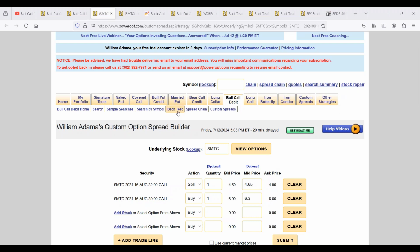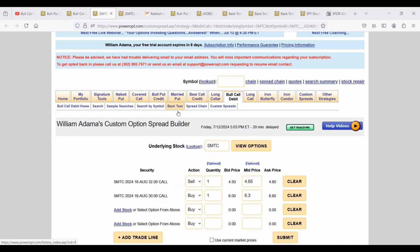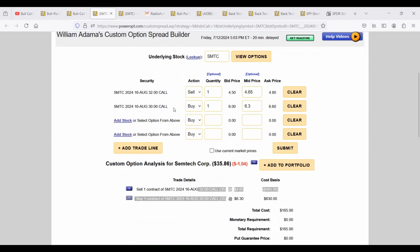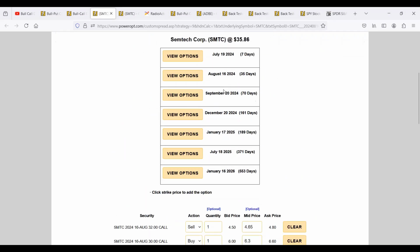Or upgrade, of course, to the historical level of tools for a month or so to play around with that. Then, if that's not meeting your goals, or it was meeting your goals but a couple positions got away from you, now you've got to develop a new trading plan of, I wanted to do this bull call debit spread.